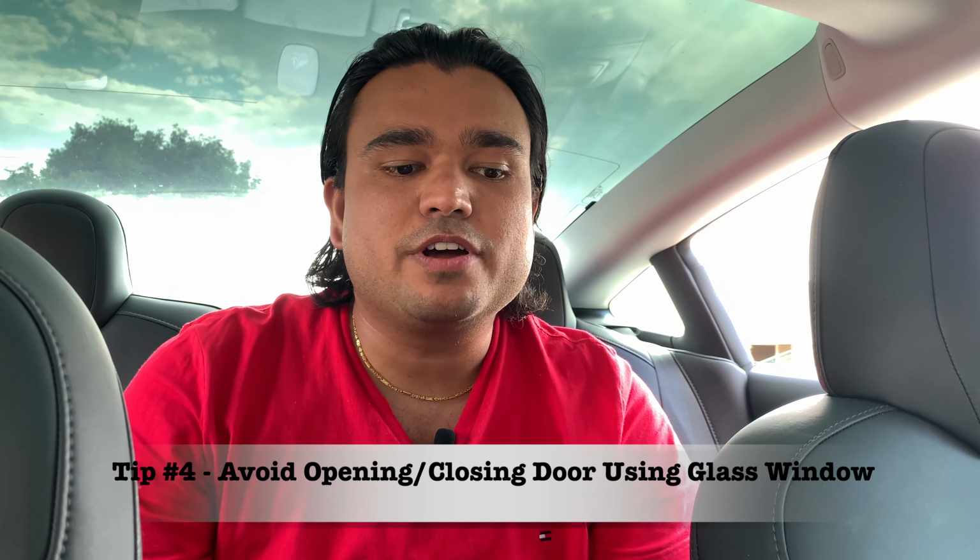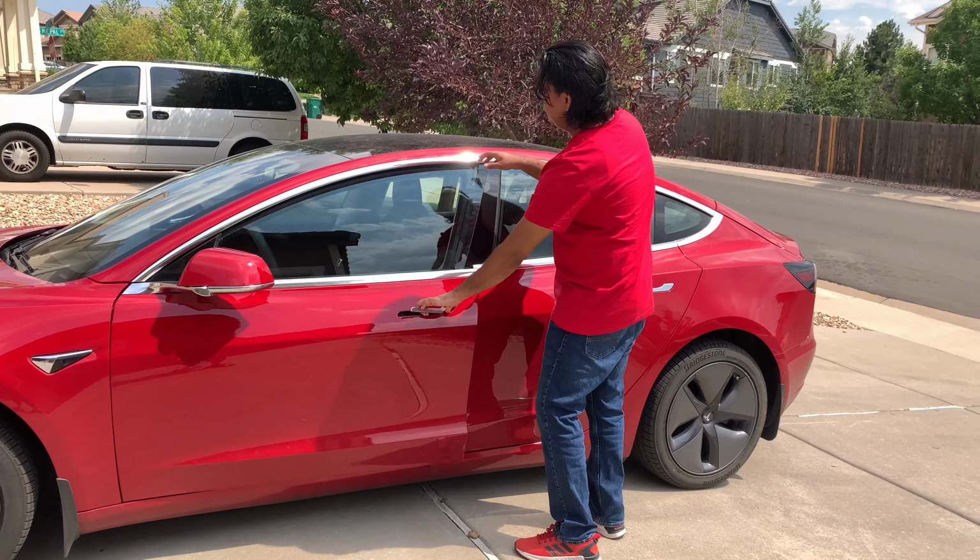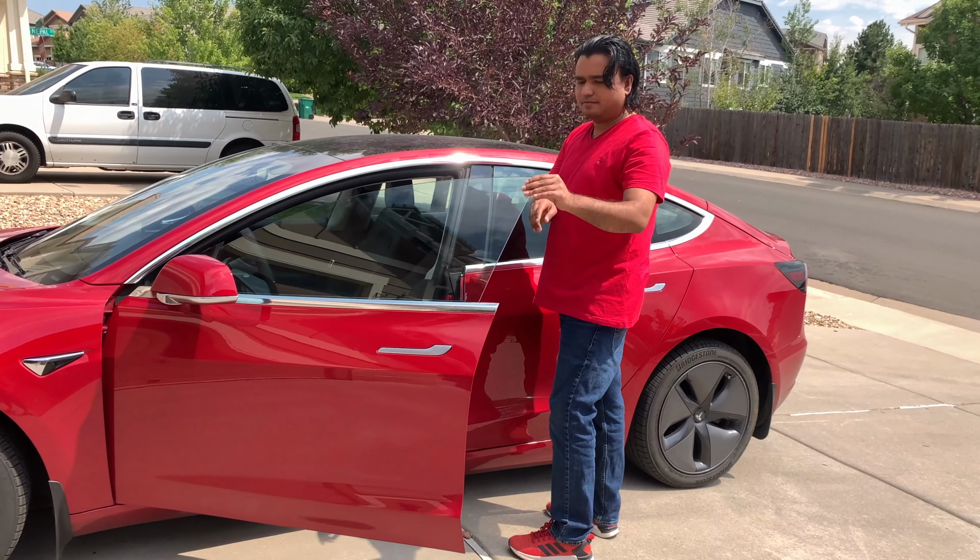Tip number 4, don't close or open the door from the glass. What I meant by that is we're all used to just grabbing on the edge of the door and opening and closing our car doors. It is fine with other cars because there are frames surrounding the glass window. But with Teslas, it's just a glass window. There is no frame. It's frameless.